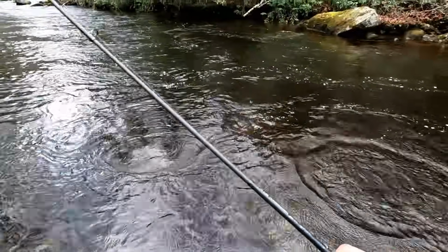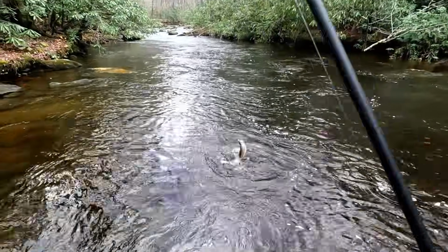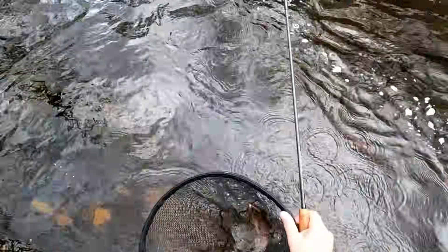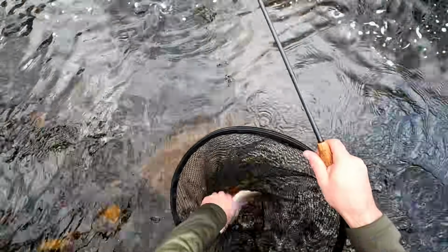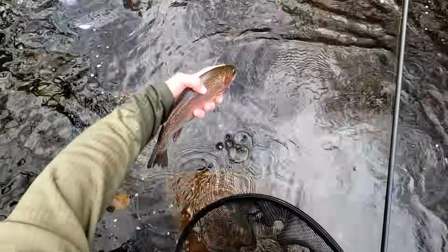That's a better bow. Yeah, that might be the best fish of the day so far. Not bad. Another healthy fish.